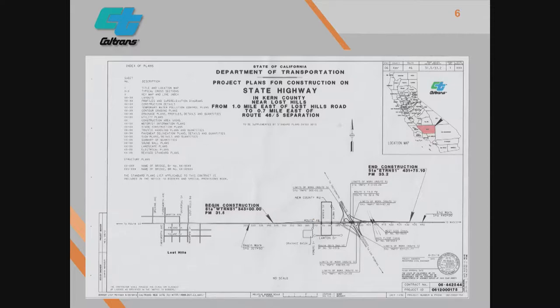Basically, on segment 4A, we're going to continue the widening through that area of four lanes. We'll reconstruct the interchange at I-5, realigning the ramps, adding two new loop ramps in each direction. We're going to be adding a couple new county roads that connect the existing roads that you see there, both north and south of I-5, to improve local circulation.